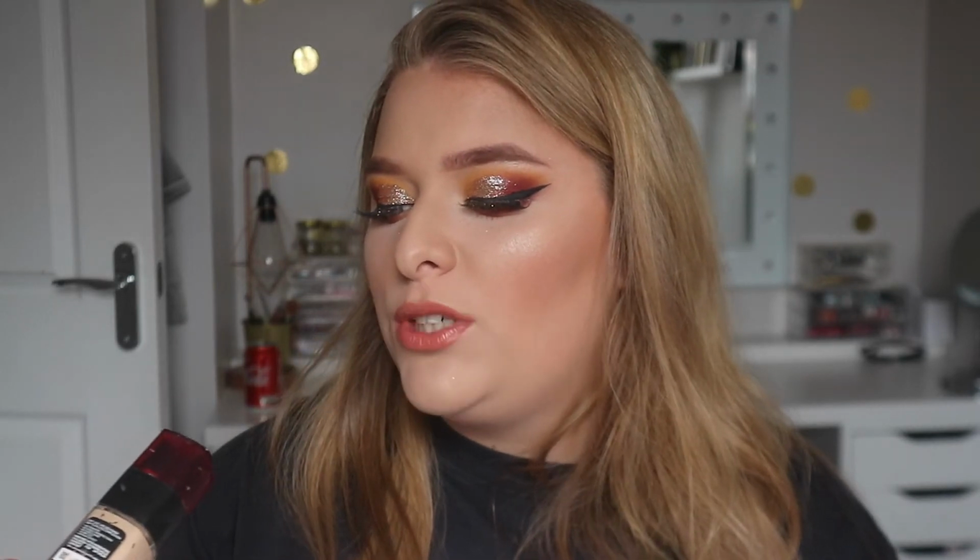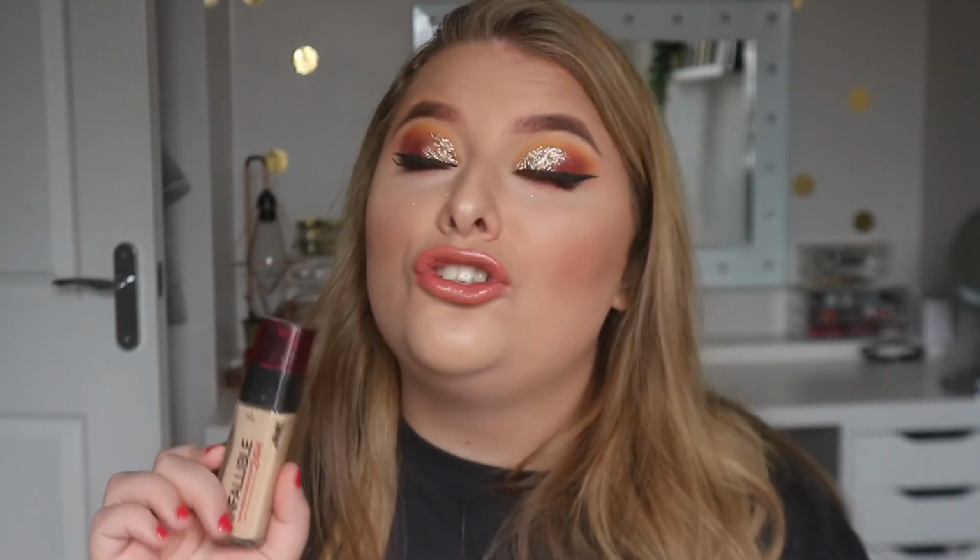And this is the Infallible 24-hour one. I'm pretty sure they've just brought out a new reformulated bottle, or they've changed the formula in some way, so I'll definitely have to give that a go. But I love this foundation. I always use the shade 140, which is golden beige, which I feel like might be quite dark, but it's not dark. It's a really nice colour. This looks so gorgeous on your skin.